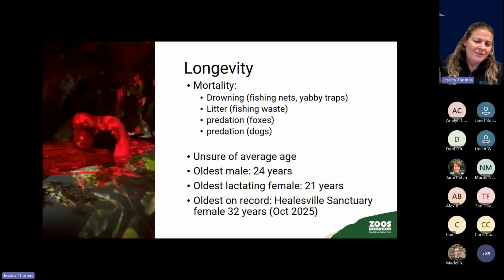Now, we're unsure what the average age of a platypus is, because they're very hard to survey for. You have to catch one as a juvenile to know how old it is. The oldest animal ever caught in the wild was 24 years old, and that was recently, only a couple of years ago. The oldest lactating female was 21 years old, and that was a while ago now, up at the Shoalhaven River in New South Wales.